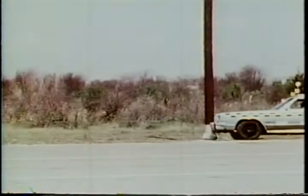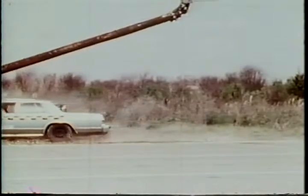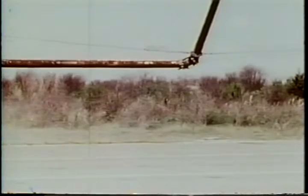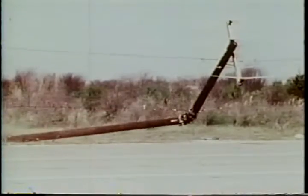Another countermeasure which might be appropriate in some situations would be to design the utility pole to break away or yield upon impact so a vehicle would not be stopped abruptly by the pole. This would help reduce the chances of serious injury or death to occupants of the vehicle.